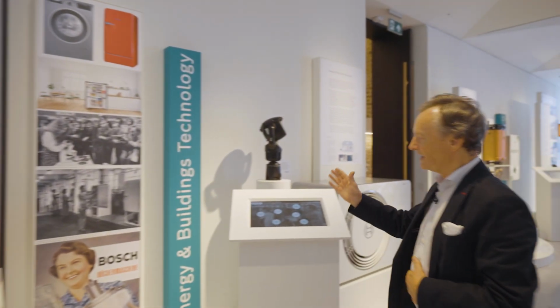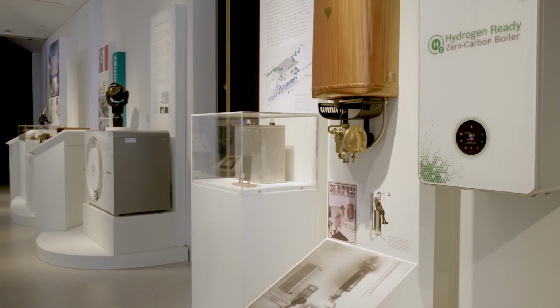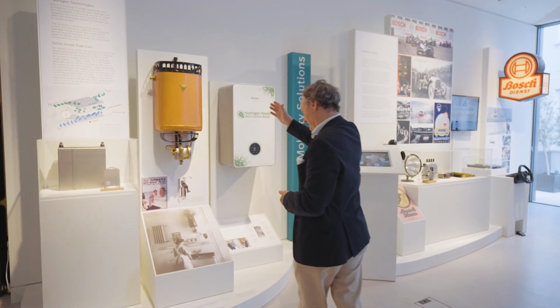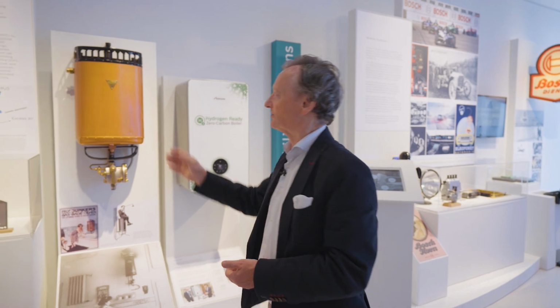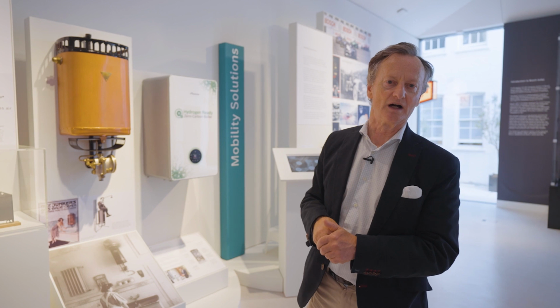So moving on down here, we get energy and buildings technology. That's about heat pumps, security cameras, and boilers. The way we present this is to contrast the very latest, or even the future, with the old. So here we have a 1932 Junkers boiler right next door to what Bosch are looking at for the future, which is the hydrogen boiler. There's also the solid oxide fuel cell here, which I must confess I don't understand terribly well, but luckily lots of people in Bosch do, and this is a very exciting development for the company.